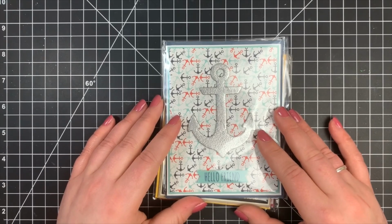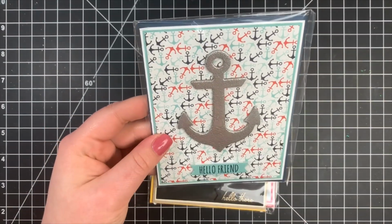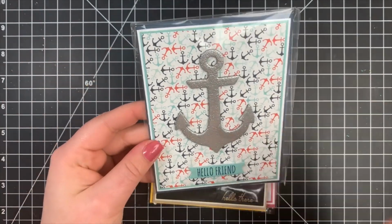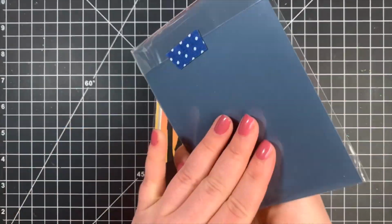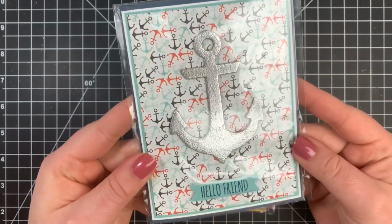Next, we have some cards from Angela, and her first one here is a little bit of a masculine card, which I love because, of course, there's men that live there, but it's hard to create masculine cards. At least for me it is. So I love to see the masculine cards come in. And this has so much dimension to it. It is still in the acetate, the little sleeve, because I want to keep them protected. So there might be a little bit of a glare.